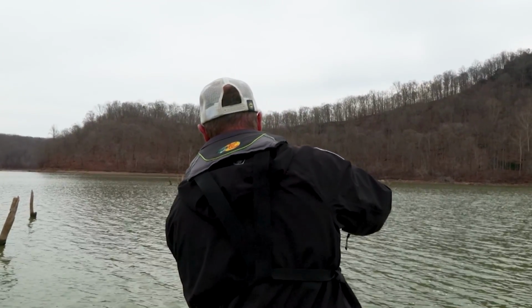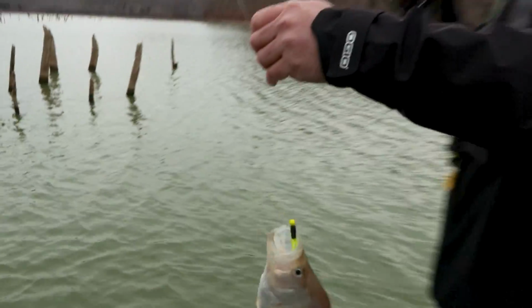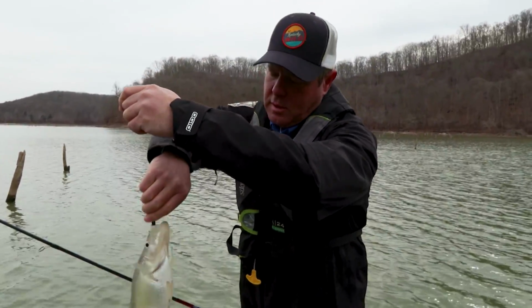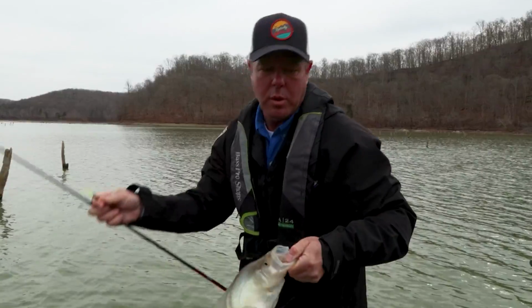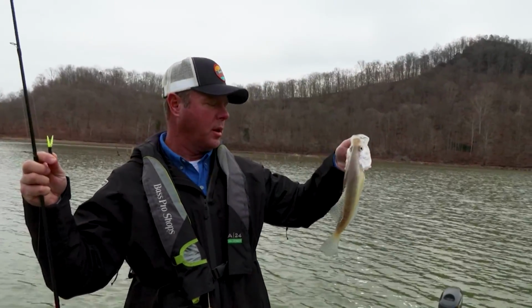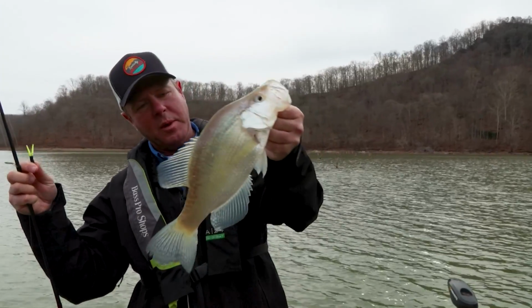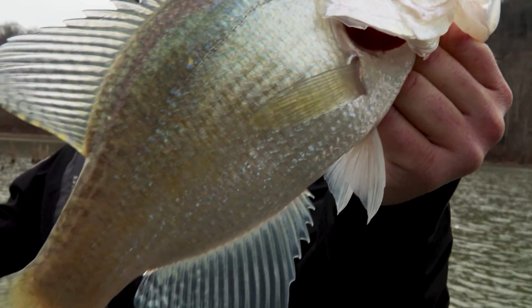That is so cool watching that happen. Another quality fish. Nice crappie. Not quite to the size of your last few, but still, that tells you what kind of fish we're targeting. When you pull up a crappie like that, probably 12.5 inches, and you go, well, it's a little smaller than we've been catching. Yeah, that's a good day on the water. That's a pretty good day.